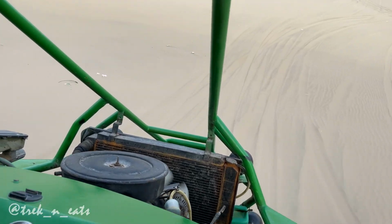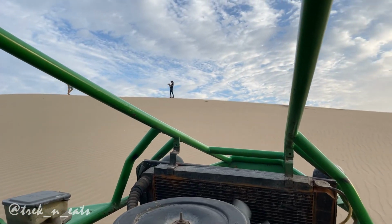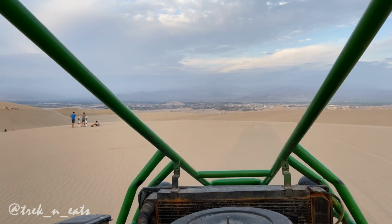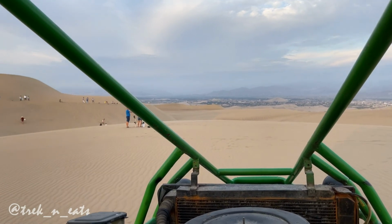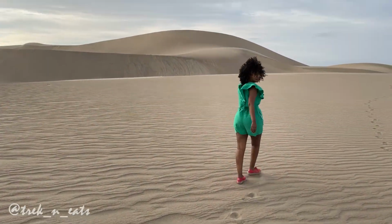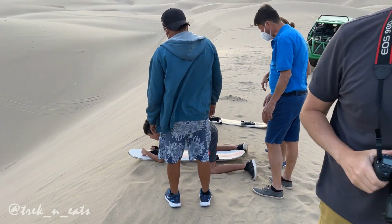We highly recommend it. The drivers show their skill on the dunes by taking you up and down a roller coaster ride, dropping from the edge of the dunes and zigzagging on the sand at a very high speed. It's one of the most exciting things we've done, and it will get your heart racing. The driver will stop at the top of 3 dunes where you can sandboard to add to the thrill.